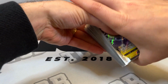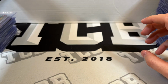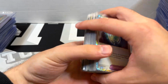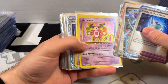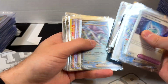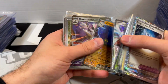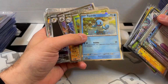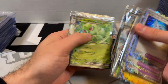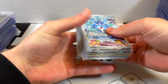Just so much random stuff. It's been a while since I've looked at some of these sets in depth, so I'm going to have to really take my time and go through and piece it out, because I'm sure there's going to be some that missed the eye test that could be valuable. Ho-Oh EX. I think those were Squirtle and Bulbasaurs from, were they from the 151 poster collection boxes, maybe? I have to go back and look.